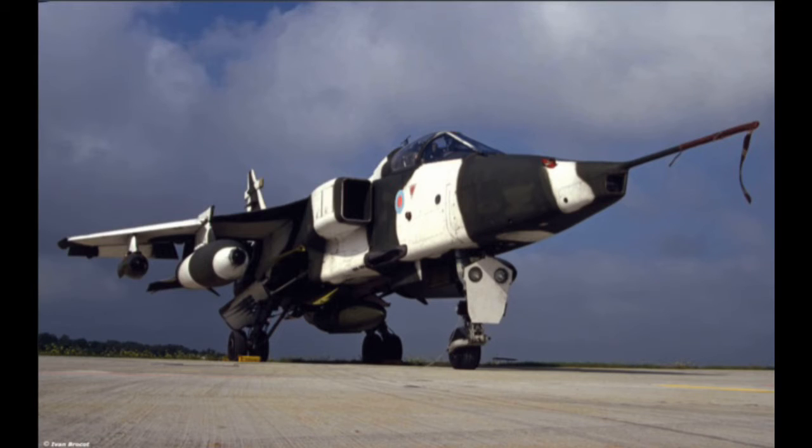The Jaguar Gr1. For weaponry, it had 2 30mm cannons with a 4,765 kilogram payload. It had 2 jet engines and had a top speed of Mach 1.6. It had a range of 4,210 kilometers. It weighed 7,000 kilograms and was flown by 1 pilot and had a wingspan of 8 meters.